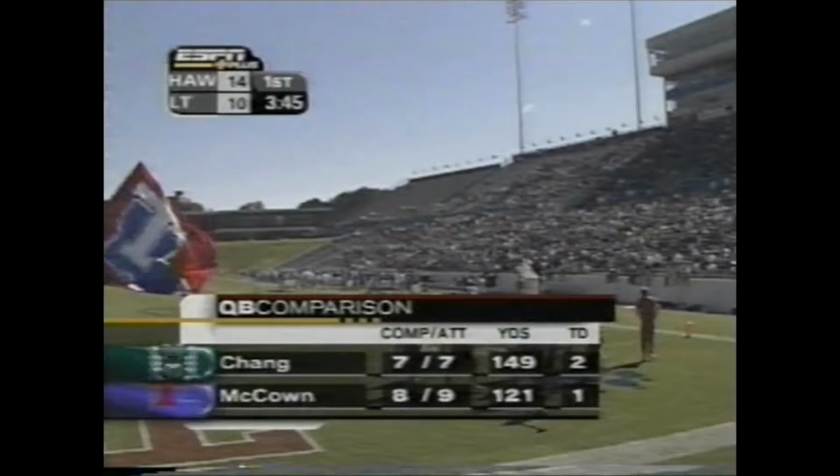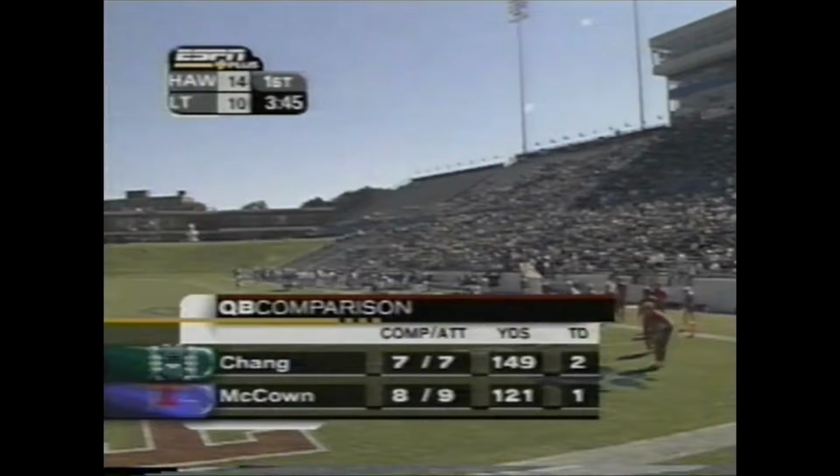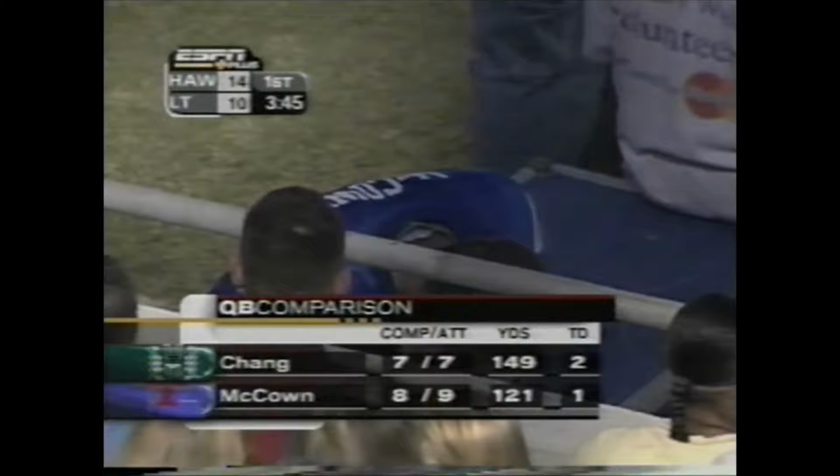Look at that. Yeah, the quarterback comparison. Chang is perfect. 7 of 7, 149. Had a couple of big plays, especially scrambling out of the pocket. But McCown did a great job. 8 of 9, 121, and a touchdown.